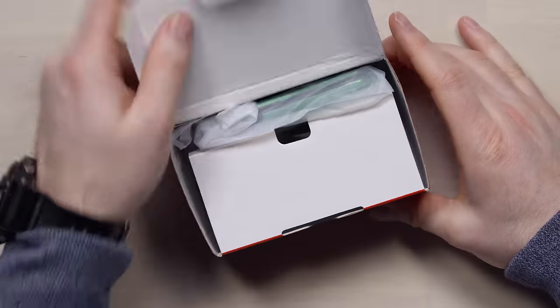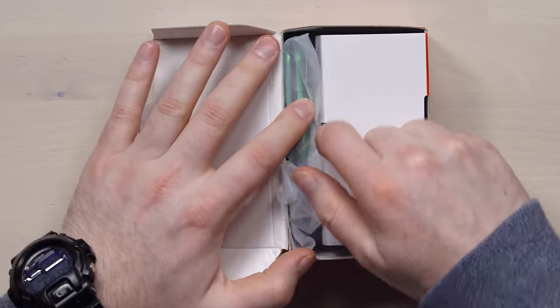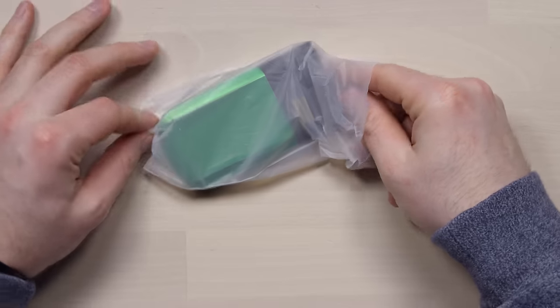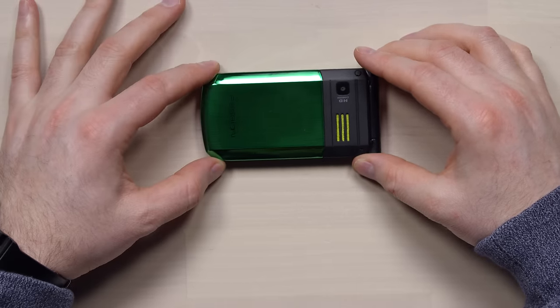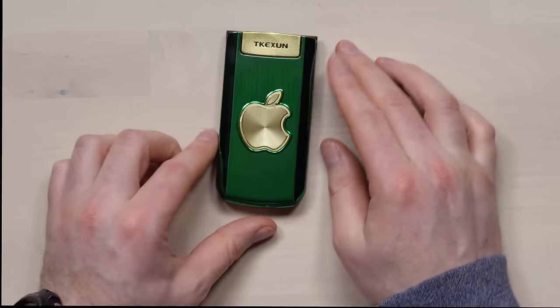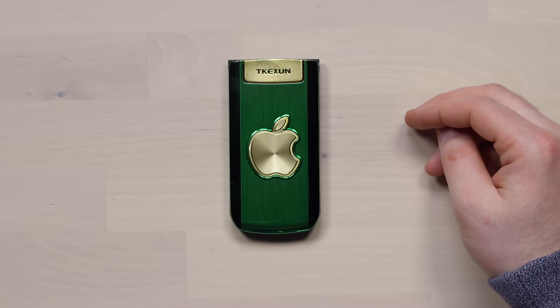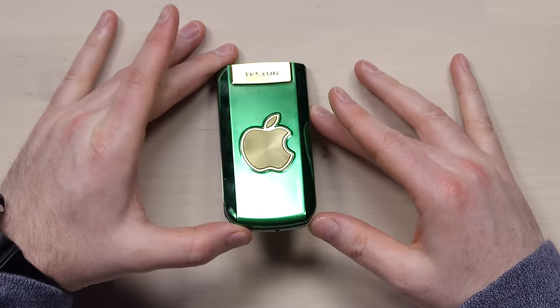Now this one blew my mind when I saw it. You look inside, you see some flashy green over there, don't you? Look at this phone, okay? It looks like a flip phone. A flashy apple green. Green apple? Oh, you never knew about this. What are you talking about? How crazy is that?